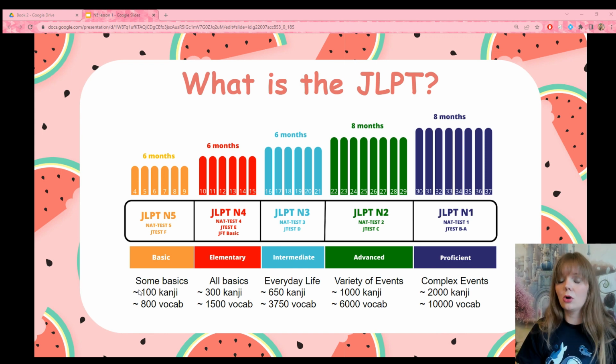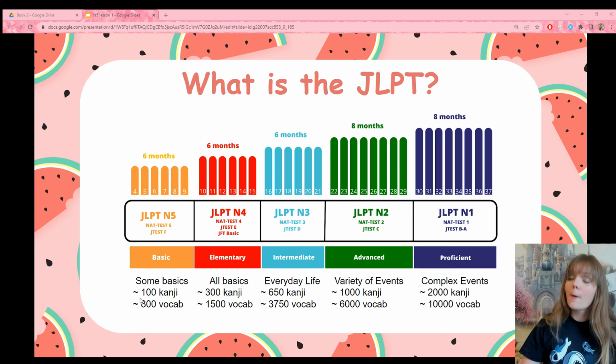So chances are you won't need to know all 100. You might only need to know 80 for the test that you take. But we don't know which 80. We have no idea. We don't know which 80 it could be. So we kind of compile all of the possible ones that might be on the test.